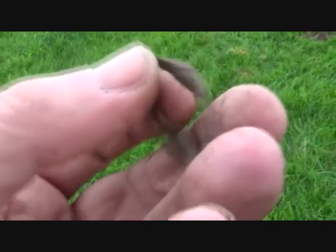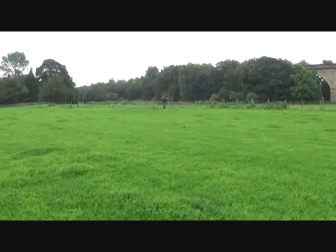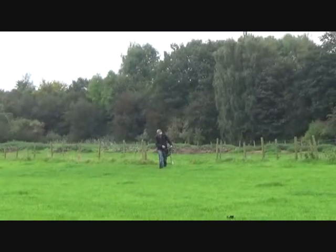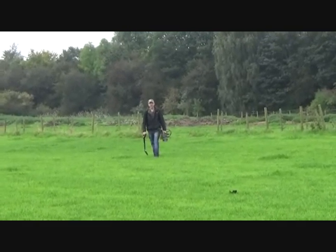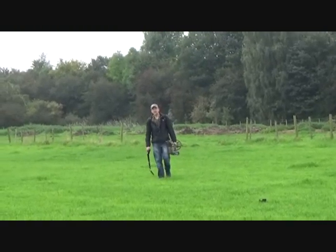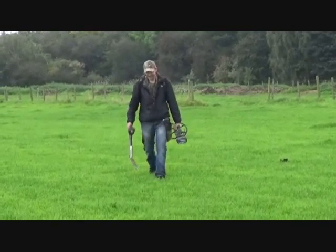Oh, tiny little buckle, shoe buckle, or something. Nice one. Oh, Johnny's turned up. I reckon he's found something. Is he doing a dance? Are you doing a dance? Are you doing a dance? Fortunately not, no. Oh dear. How does that foil dance go? Bleep, bleep, bleep, bleep, bleep, bleep.